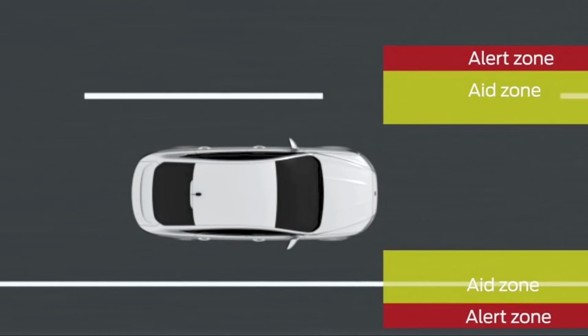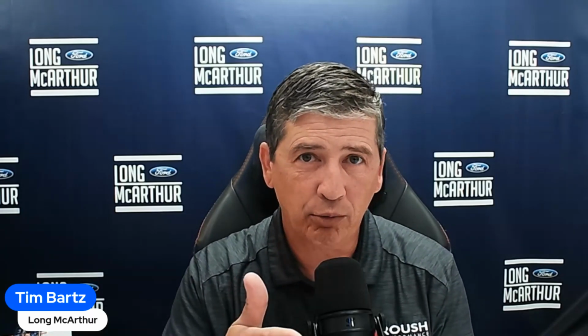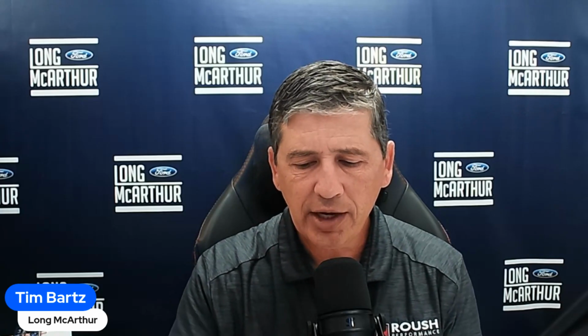So what the alert is going to do is let you go over that line, but it's going to vibrate the steering wheel and let you know you've crossed over that line. The aid system will activate earlier and try to keep you in your lane. You see those zones there on the screen. And then we do have perimeter alarm.